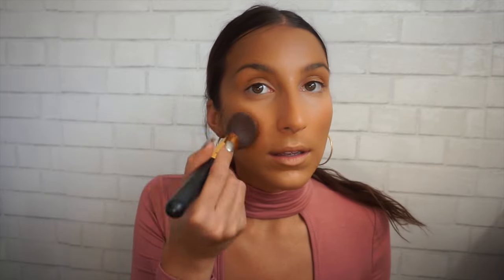So then I go in with just a little bit of blush. When I say a little bit, like literally a little bit.